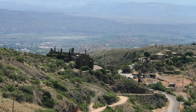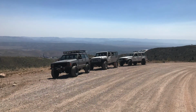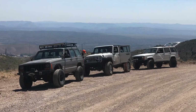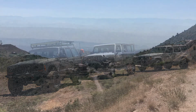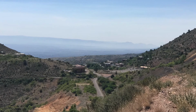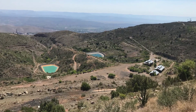From this point, we just enjoyed the views of the ruins of the old town of Jerome. But just right down the road, we found a little curve in the road where we could stop and air down. It was starting to get full of washboards, but even from here, it was kind of neat to look out over the rest of the town. You can still see some of the ruins, tailing ponds, and buildings, everything left over from the old mining days.